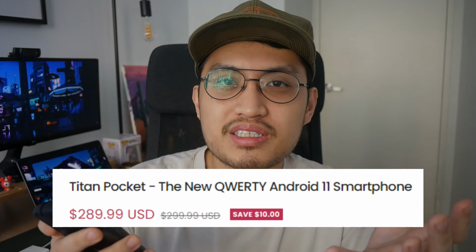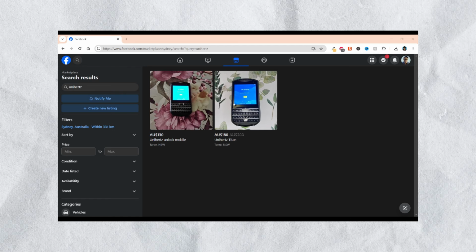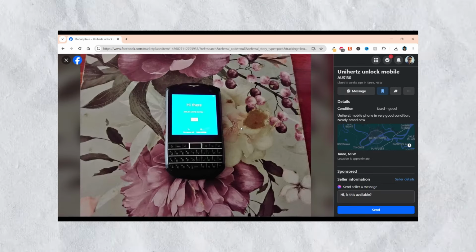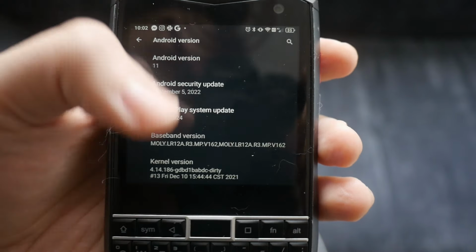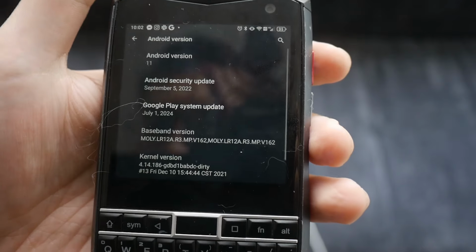But for the price and the fact that it's running really old software, if you really want to try it, please buy this used, because you're just incentivizing Unihertz to continue with this really bad one-and-done support. Like, this is already 3 years old. The software is still Android 11. The last security update's from 2022, and it only has 4G and not 5G. But they still have the gall to sell this brand new on their website.